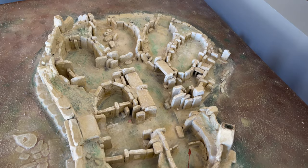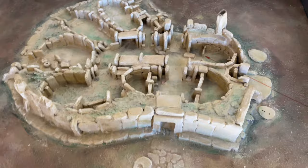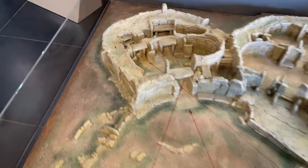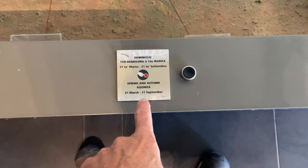And I think, is this the way it is today and that's the way it was before, or no? I don't know, but I think this is the way it looks. And that's the Ḥaġar Qim temples. I say Qim, but it's not Qim. And this is the Mnajdra temples. And this one's a little different. Instead of being set up on the solstice, it was set up on the spring equinox and the winter solstice. So it does all three.